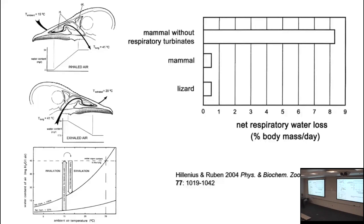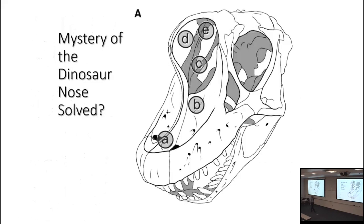So a mammal without respiratory turbinates is losing a substantial fraction of its body mass every day in terms of moisture. And again, you don't want to do that. That will kill you. But it also is useful for dumping heat. Now, the recognition of the significance of respiratory turbinates has a great bearing on our understanding of dinosaur noses. Something I've hinted at when we looked at diversity, but I didn't get to.